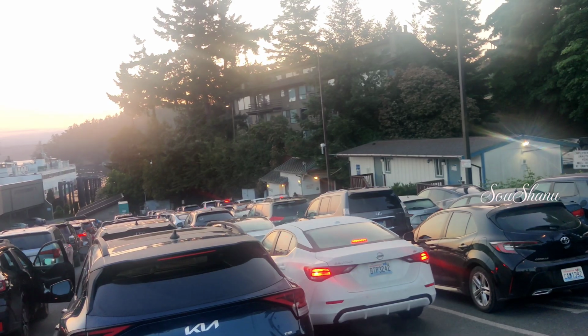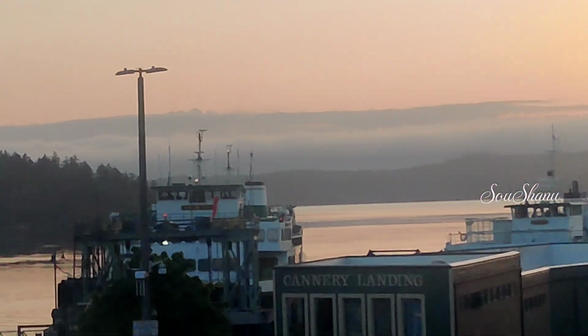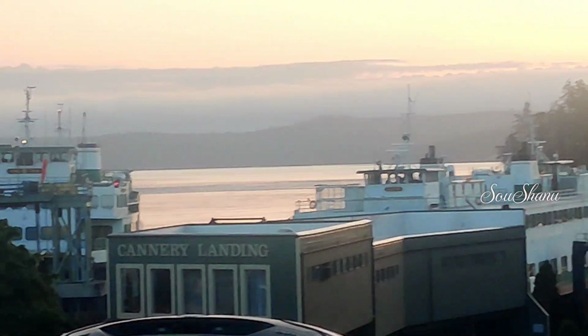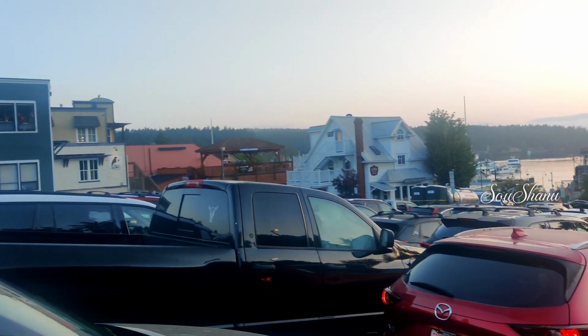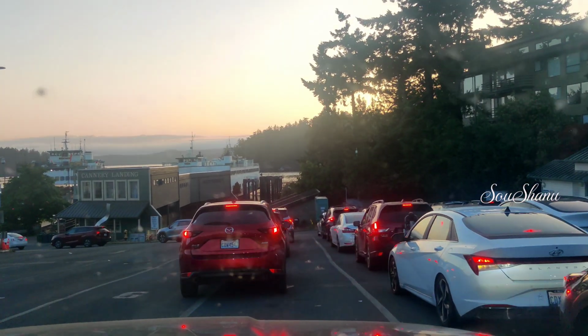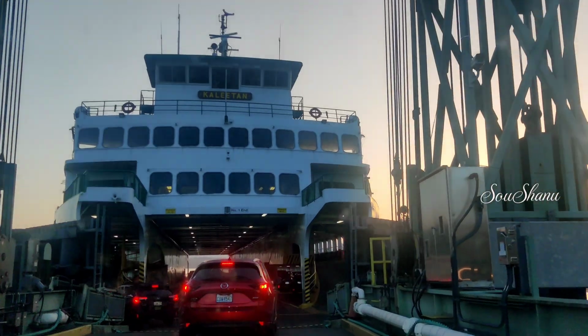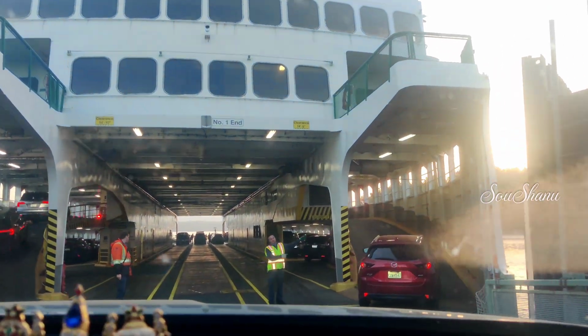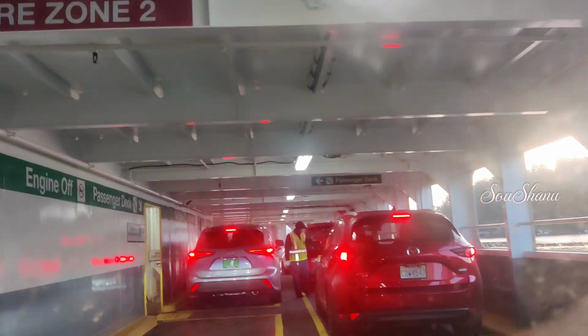Somehow we spent a whole night and now it's morning. Can you see the cars lined up? See, our ferry is over there. Yoo-hoo! Time to go home! Finally, we have started and now the time is 5:40 in the morning. This ferry looks a little bit bigger than the other one that we came in. After spending the whole night in the car, it was refreshing to get out of the car.